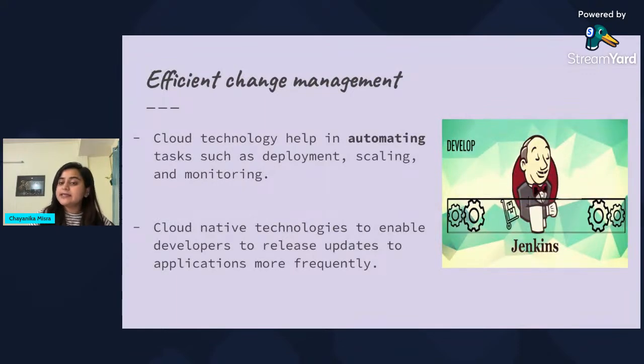Then comes things like Jenkins, which automate pipelines like deployment, scaling, monitoring, and testing. So a developer just has to develop. He or she does not have to think about any other thing. They just need to develop and merge it into a release pipeline, and post that everything is taken care of. You merge the branch into release, and post that everything is deployed into QA and production. If everything is working smooth, fine, and if something is going wrong, then you get alerts. So that's how change management becomes easier for developers, and this is how Jenkins helps here.